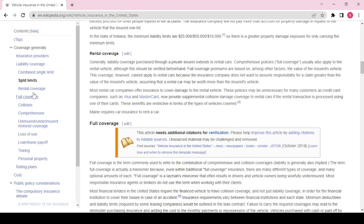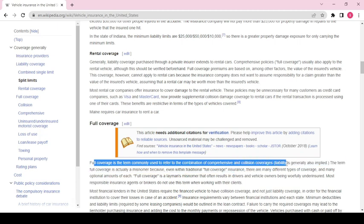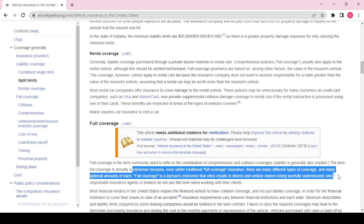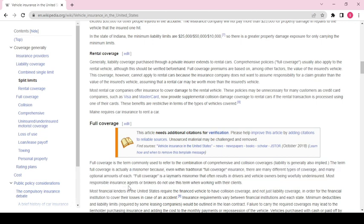Full coverage. Full coverage is the term commonly used to refer to the combination of comprehensive and collision coverage. The term full coverage is actually a misnomer, because even within traditional full coverage insurance there are many different types of coverage, and many responsible insurance agents or brokers do not use this term when working with their clients.